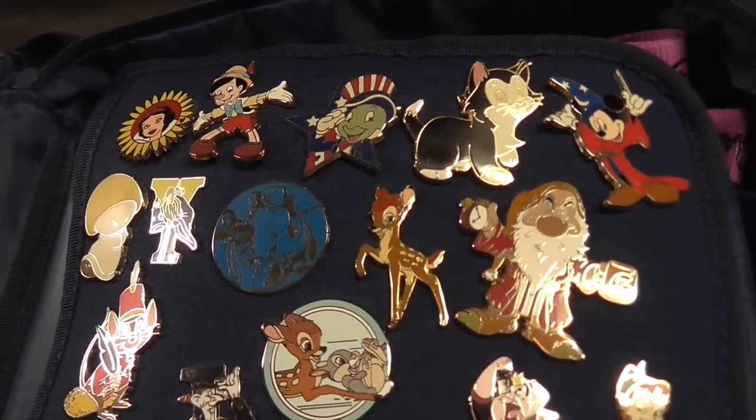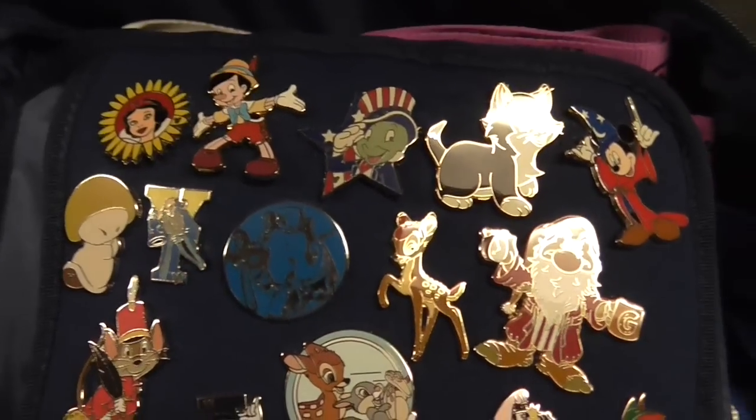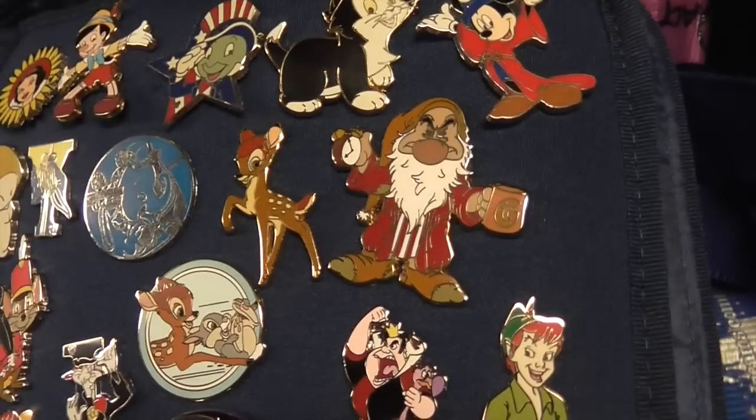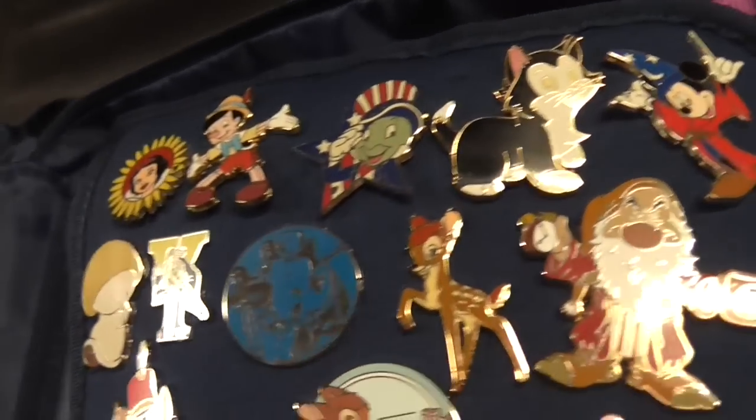So, yeah, pretty much all of this page is the animated features. I've got one Snow White one there. I've got one of Grumpy. Got a couple Pinocchio ones there, Fantasia.